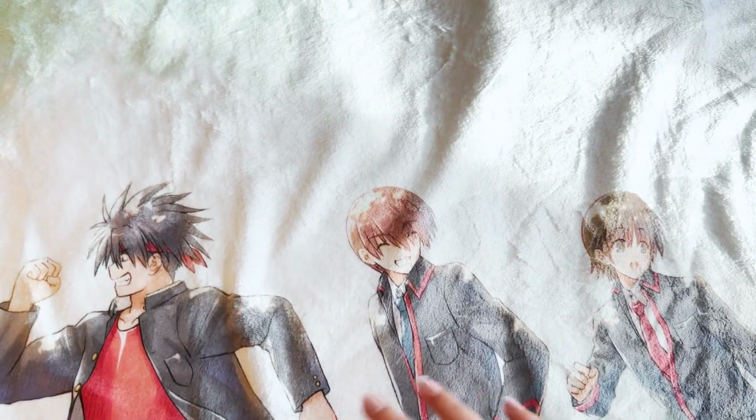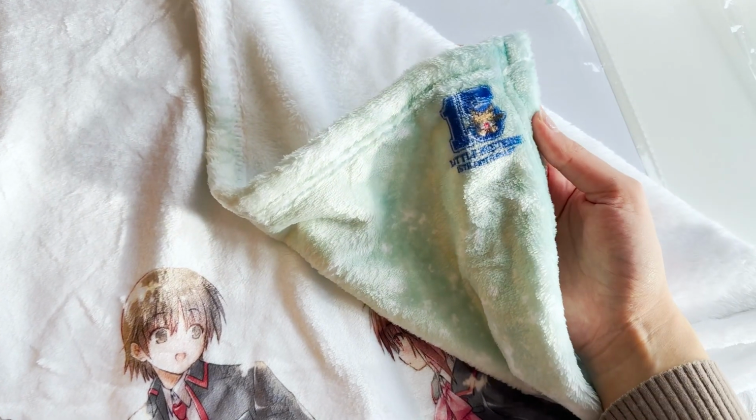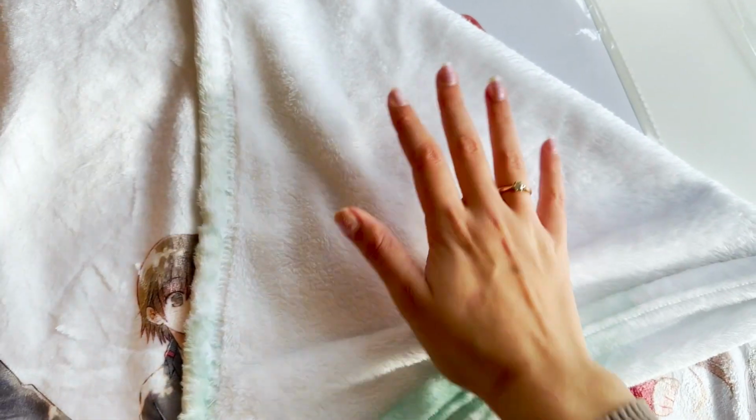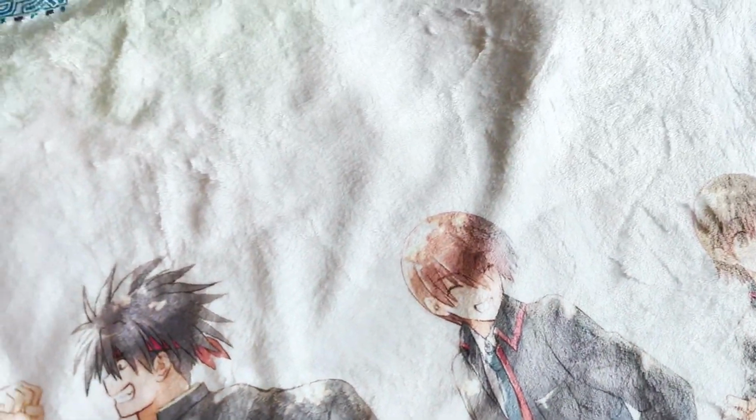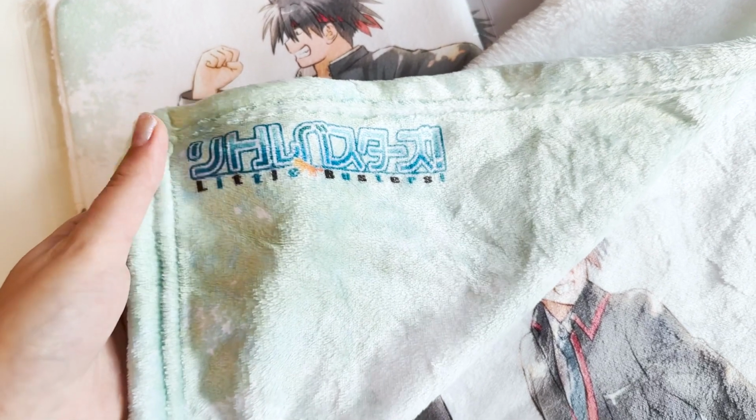I think the colour as well, the fact that it's on this white background, really works well as a blanket. And we have the logo there as well, and the back is just soft and white. And this side also has the logo. This is the tapestry.